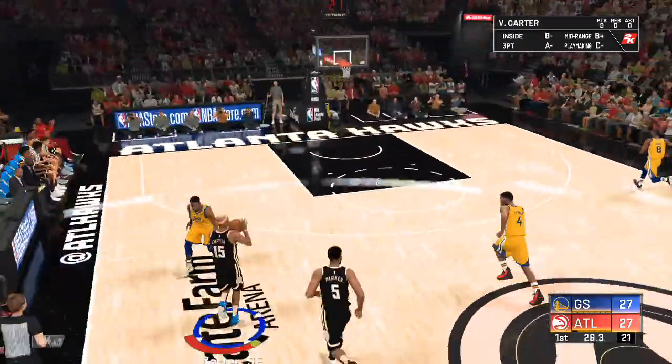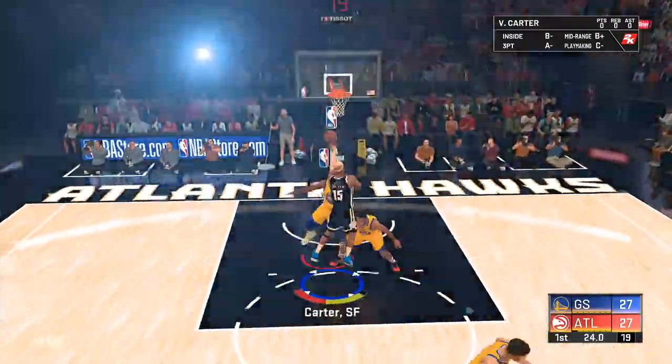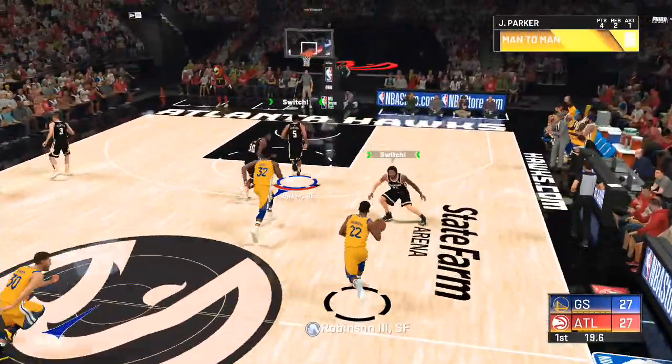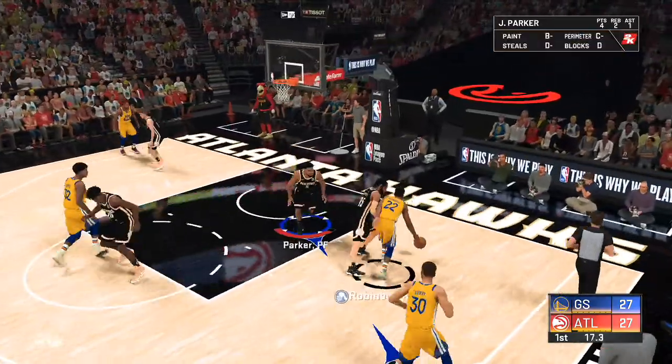The Hawks shooting at a nice 53% rate to start the game. They are sticking to the campaign. And it's Carter missing. The Warriors shooting the ball to the tune of 41% from the field so far.